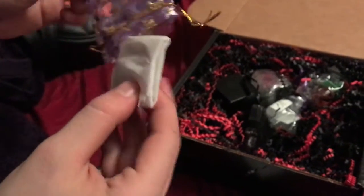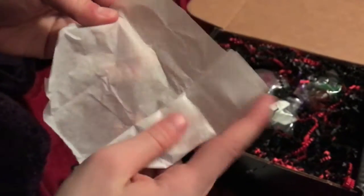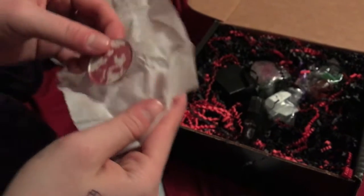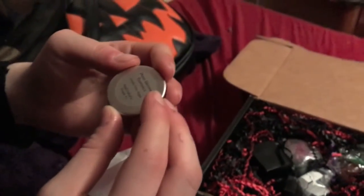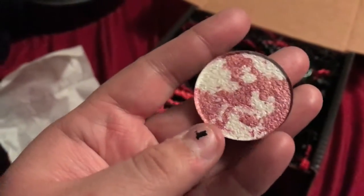Present time, present time. Oh, the present season's out. Still not sure what it is. Oh, hold on. It looks like a makeup, like a highlighter of some sort. Moon Glamour Cosmetics. What is it? Ooh, I know what this is. This is the blood splatter. It's a blood splatter highlighter. What? Right?